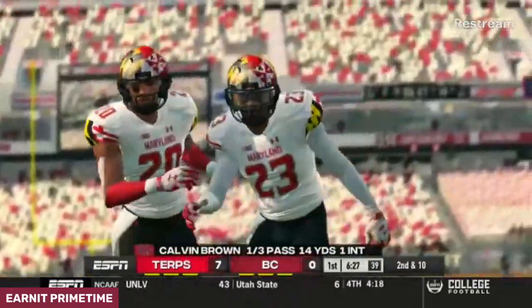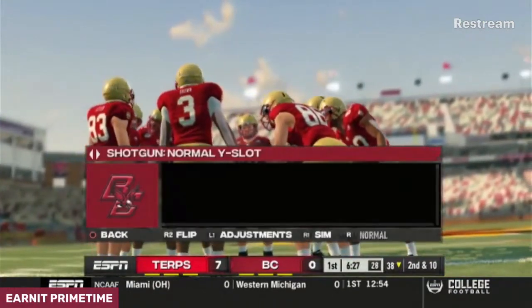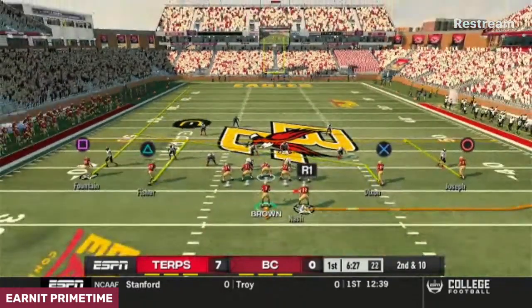Even though they didn't sack him, the pressure was still enough to force a bad pass. If you can get in there and disrupt the pocket, then the quarterback is going to have a tougher time getting the ball to his playmakers. 2nd down and 10 to go. Ball on their own 38.